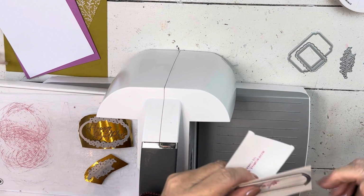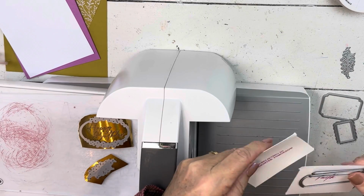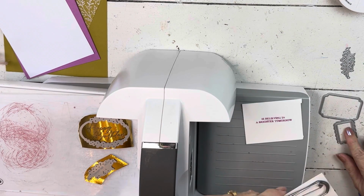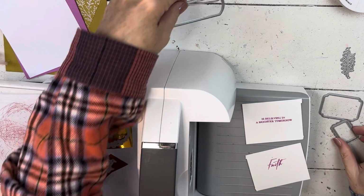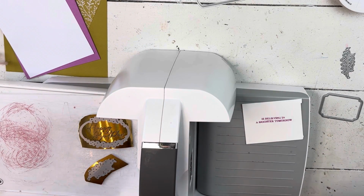Then for this, these are the two options I had. I have these or I have these. So let's decide. I kind of want to see what this one looks like. Does the Faith fit in it? If it does, yeah. So I'm going to go with that.